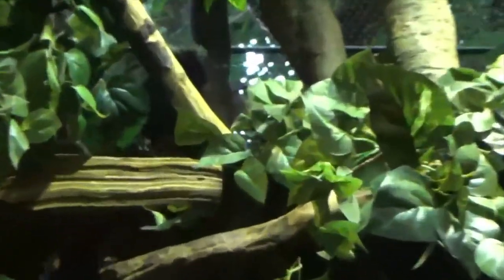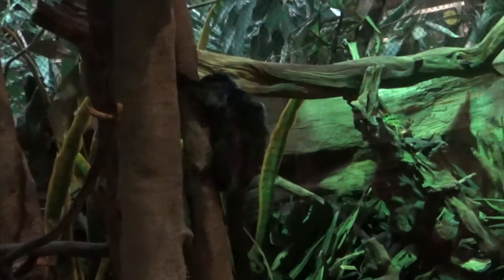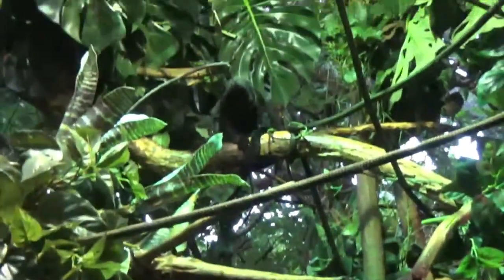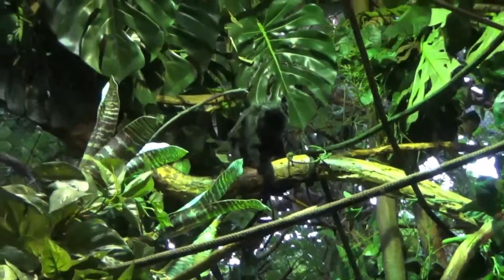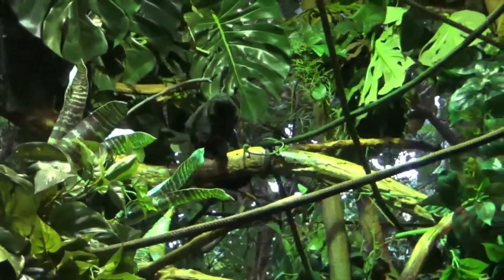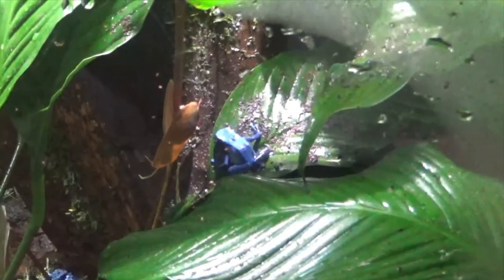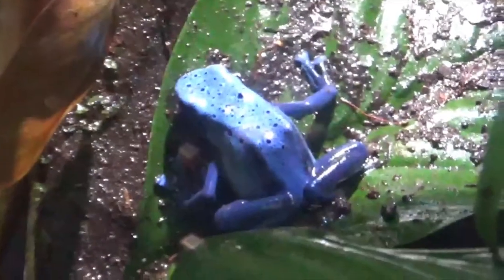And we found the monkeys. He's so cute. And he's up there. This one's playing with his tail. There's two kinds of monkeys in here. Check it out, guys. Blue frogs. Isn't that crazy? They're blue. Yeah, just blue.